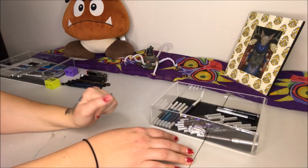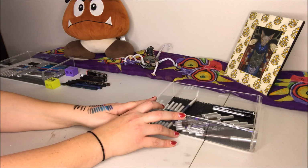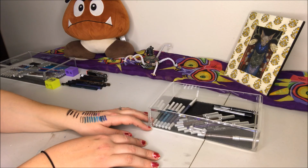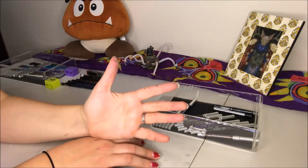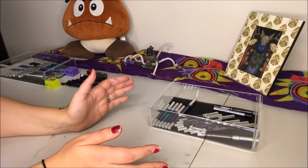Okay, so I'm keeping 33 liners and I am getting rid of 16. I do have too many teal eyeliners. My name is Emily. I have a problem with teal eyeliners. But the best part about this is I might actually be able to fit all of the eyeliners into one drawer. That would be the greatest gift of all.